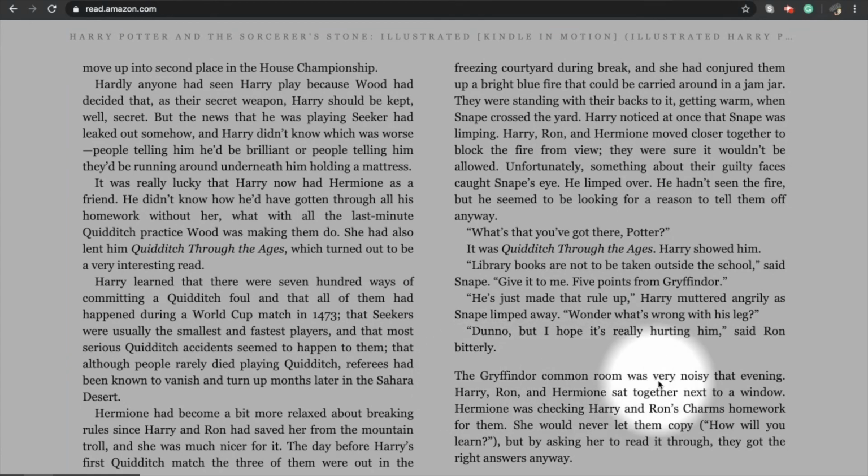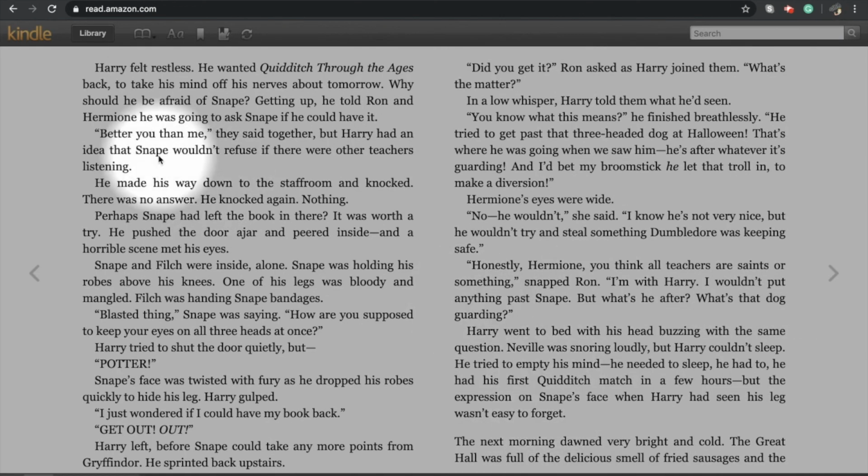The Gryffindor common room was very noisy that evening. Harry, Ron, and Hermione sat together, next to a window. Hermione was checking Harry and Ron's charms homework for them. She would never let them copy. "How will you learn?" But by asking her to read it through, they got the right answers anyway. Harry felt restless. He wanted Quidditch Through the Ages back to take his mind off his nerves about tomorrow. Why should he be afraid of Snape? Getting up, he told Ron and Hermione he was going to ask Snape if he could have it.